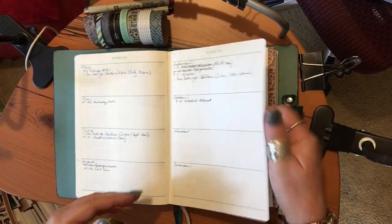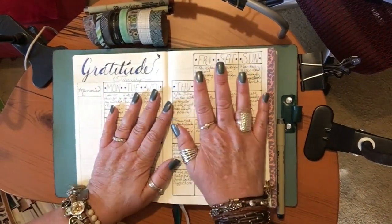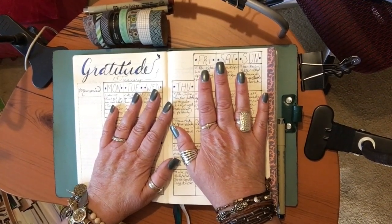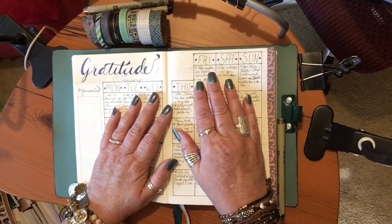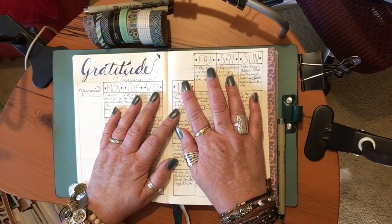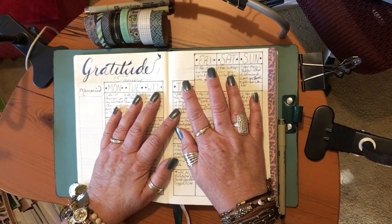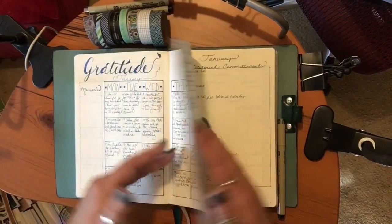Okay. Then I go to my months at a glance, and I begin each month with my gratitude journal. I have discovered that I am not a very thankful person. I tend to dwell on the negative way more than the positive, and so to combat that, I'm trying to be more deliberate about being thankful. Hence the gratitude journal at the beginning of every month. So I go through and I lay out my gratitude journal.